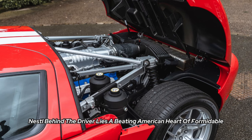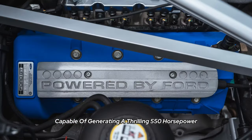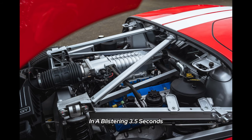Nestled behind the driver lies a beating American heart, a formidable 5.4-liter supercharged V8 engine, capable of generating a thrilling 550 horsepower, enough to propel this reborn legend from 0 to 60 miles per hour in a blistering 3.5 seconds.